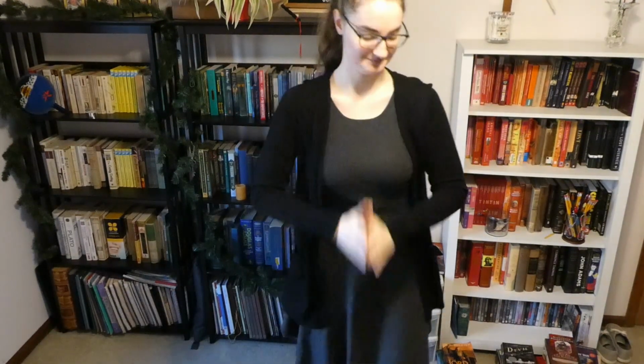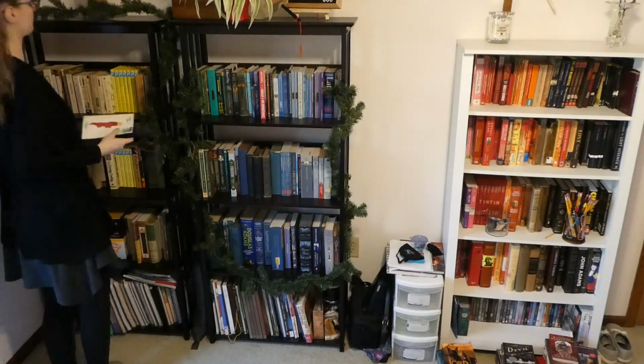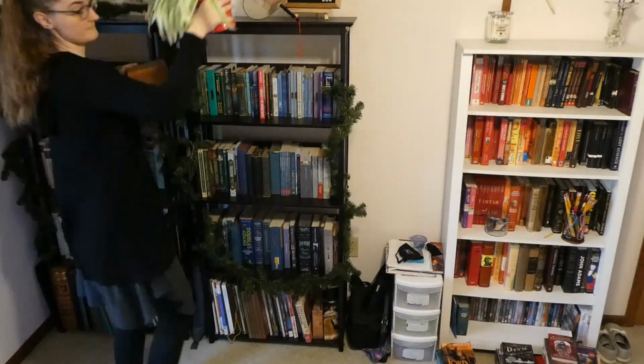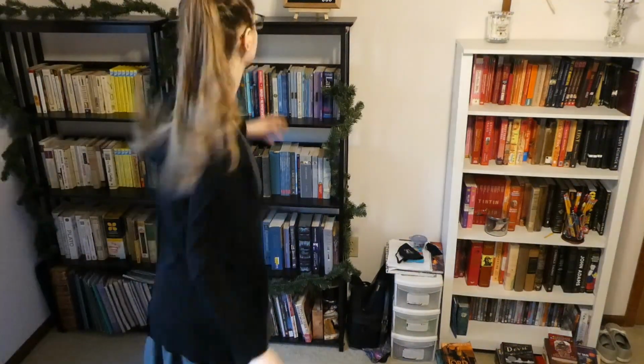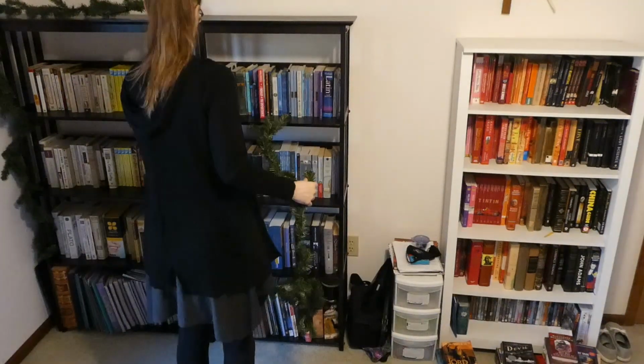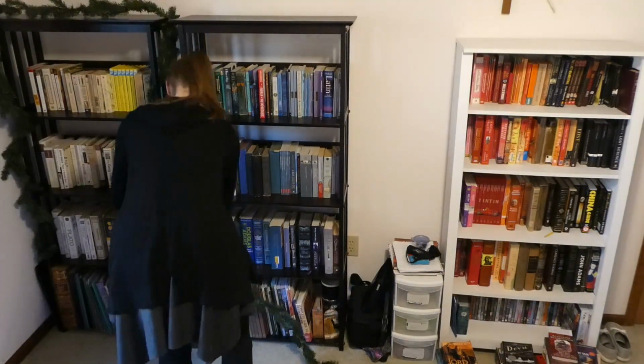As you can eventually see, I did not have enough room for each genre to get its own shelf, so instead I just kind of combined certain genres.